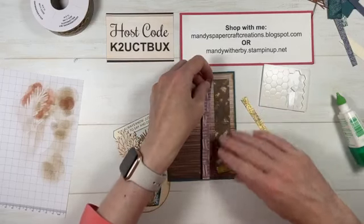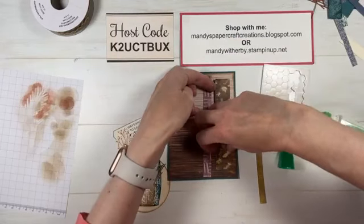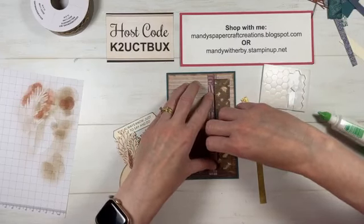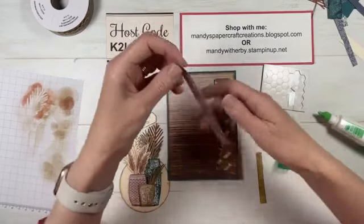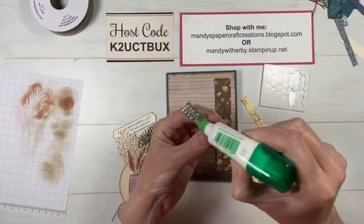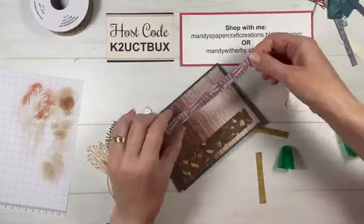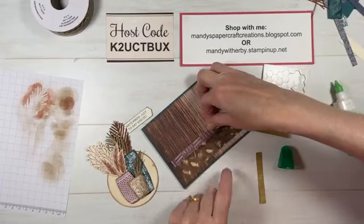Oh, you know what? I had this one under the edge of that one, didn't I? Oh, quick, quick. Pull that up. That one was under there. It's a bit longer. I'll leave it the length that it is. I'll quickly put some glue on that one and sneak it under the edge of that other piece before it sticks. Forgetting where I'm up to. All right, let's turn it this way and we'll scoot this one under the edge there.